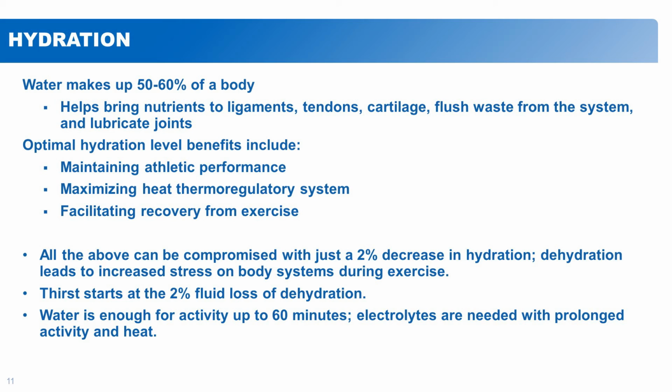Unfortunately, thirst starts at 2% fluid loss, which means when you're thirsty, you're already dehydrated. Water is enough for activities up to 60 minutes. Electrolytes, which are in Gatorades and that kind of stuff, are for prolonged activity and heat.